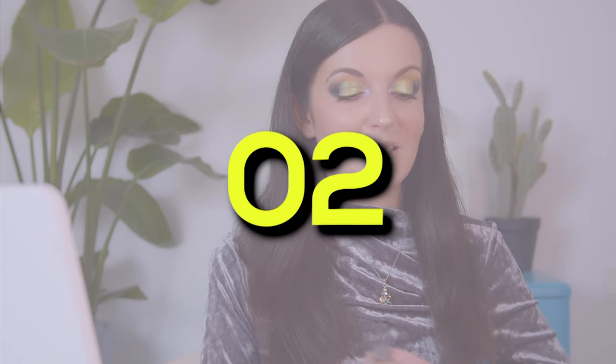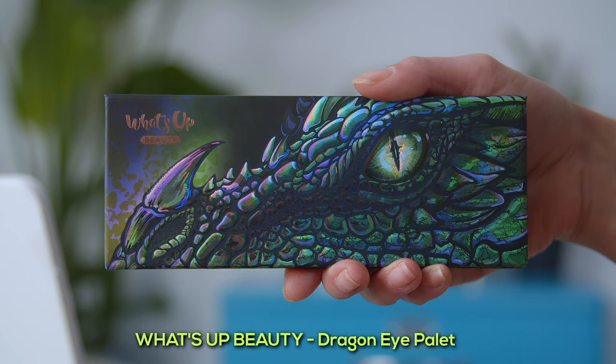This was also one of my most used palettes, and honestly, I even used this palette for New Year's Eve, and I did not think that I would love this as much as I ended up doing, and it just deserves to be in the top 3. Because this is amazing. So my number 2 is gonna go to the What's Up Beauty Dragon Eye palette.